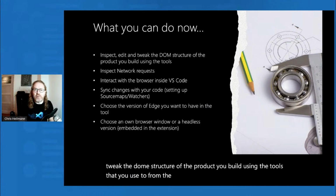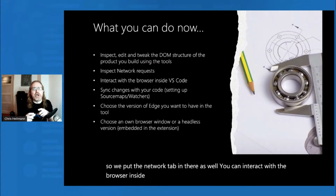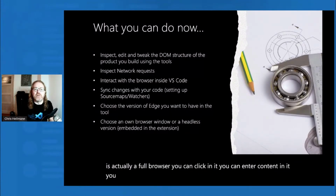You can inspect network requests, so we put the network tab in there as well. You can interact with the browser inside VS Code. So this is not a stream or a cast or a video. This is actually a full browser. You can click in it. You can enter content in it. You can test it like any other browser window as well.